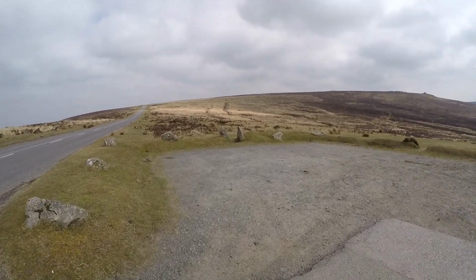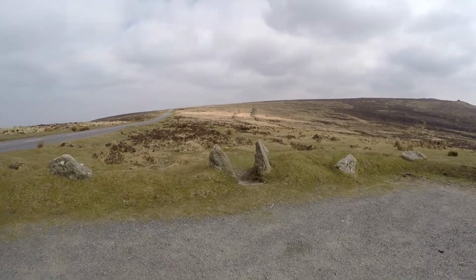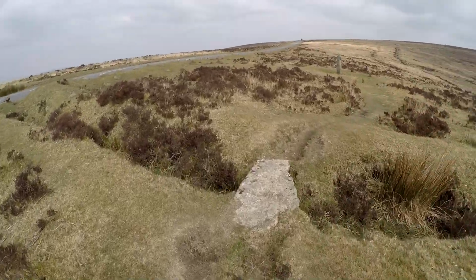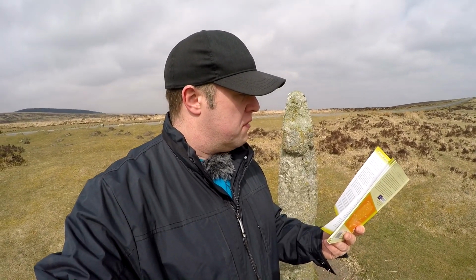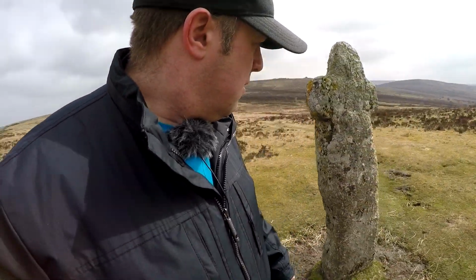Okay, so here's the second car park, and there's a cross there, which we're heading towards, and I think you can see the track there that heads up the hill. Do you think there were rabbits scurrying up there? Quite possibly. This cross is Bennett's Cross, and this is where we join the Two Moors Way. The ancient cross has the initials WB carved on it, indicating Warren bounds. Okay. Not seeing it. I'll take the book's word for it. I hope it's the right cross.